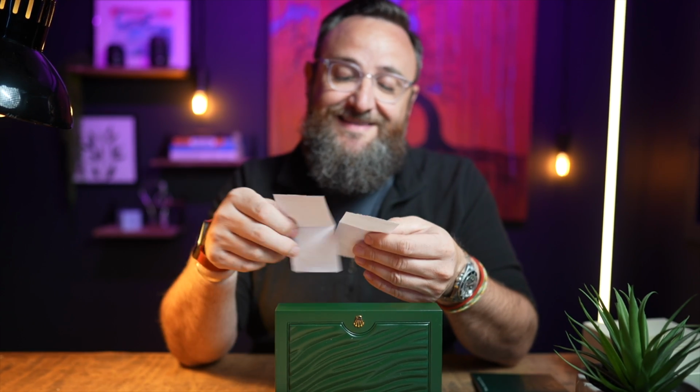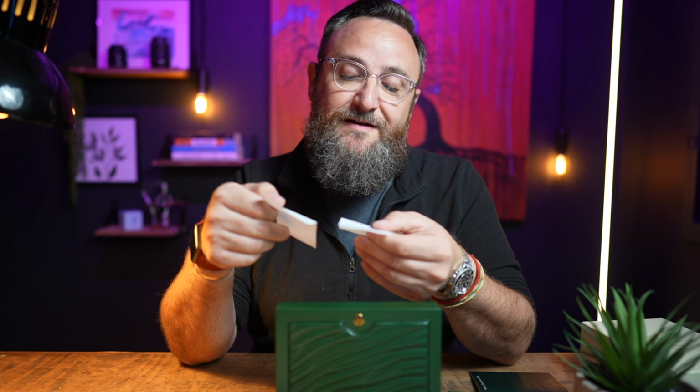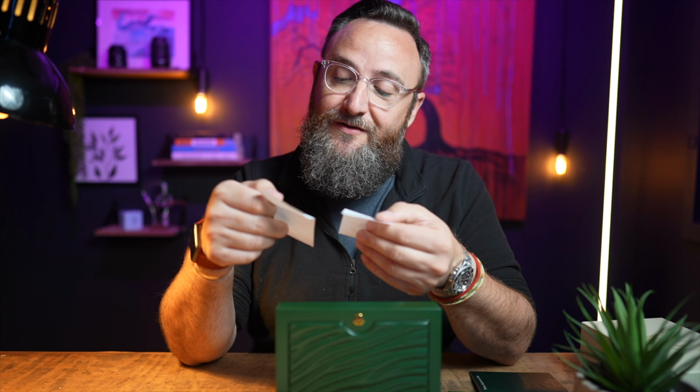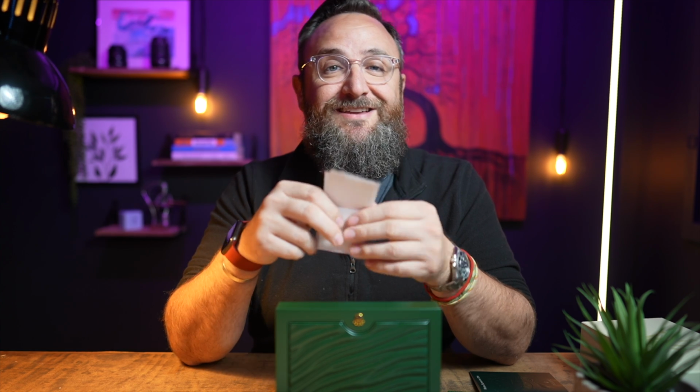So this is how I split it up at the time: €1,500 on one credit card and €3,450 on another credit card. And that's how I paid for the watch at a jeweler's in Limerick at the time. I won't name the jewelers in case they get in trouble from Rolex for selling me this watch a little bit cheaper than they should have.